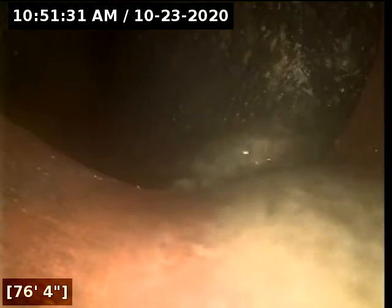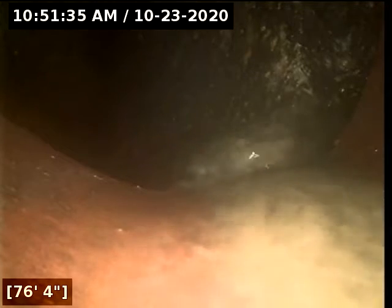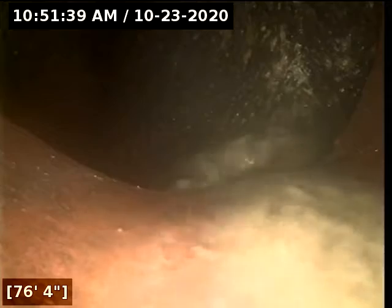And here at 76 feet, there appears to be a transition into concrete. Just ahead, there appears to be a separation. We're going to see if we can get past it. Okay, here at 81 feet, we're unable to extend our sewer scope camera any further. We're going to turn the water off, let it drain, and then get a pause for a locate.